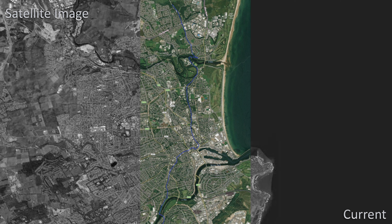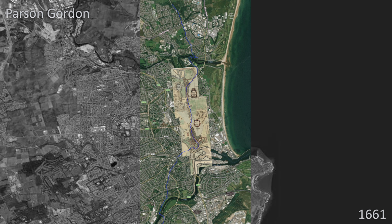This is a good time to take a look at the route for our journey and the maps I've used to plot the route. Everything is referenced over a current satellite image of the city. Many towns in Scotland weren't mapped until the late 18th or early 19th century, but we're lucky that James Gordon produced a plan of the new and old towns of Aberdeen in 1661 following his famous plan of Edinburgh. As we can see, these older maps don't quite align perfectly with the benefit of modern sources to compare, but I think they're very impressive for the time.